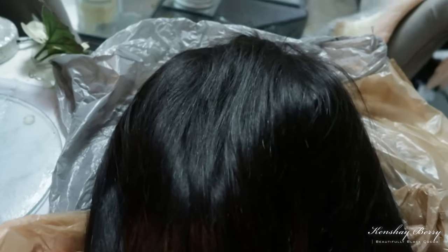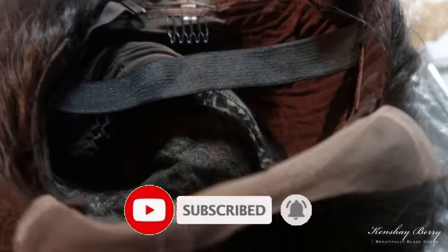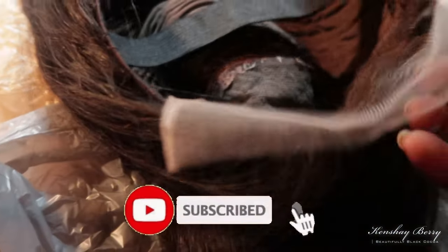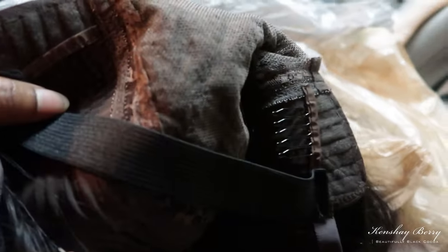So this is the hair. And this is 38 inch. I have it on this bag because I'm going to put some color on top of it. It is a 5x5. It did come with the elastic band already sewed into it. This is a thin transparent lace, guys. So if you guys can see, and this is how it is on the inside. Like a standard closure width. 5x5 is on the inside, guys.